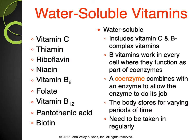The body stores them for varying periods of time. It can, but you do need to take it regularly. A lot of times people are deficient in B12. Some people are deficient in folate. So they are water soluble, like I said, so it's good to be eating a variety of fruits and vegetables so you're getting those vitamins in all the time.